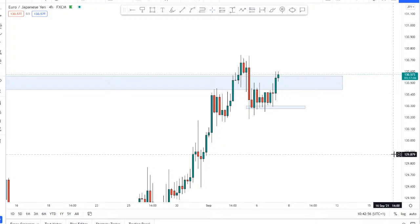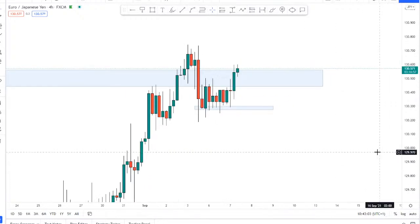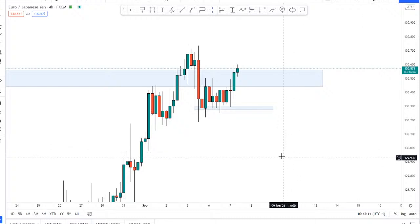But yeah, like I always say, I don't have the crystal ball, so I don't know where these pairs are going. But from what it does look like now, if we do break through that resistance, then EUR/JPY will continue up. If we can hold on to it, then sales will be looking good. But yeah, there's nothing there right now.